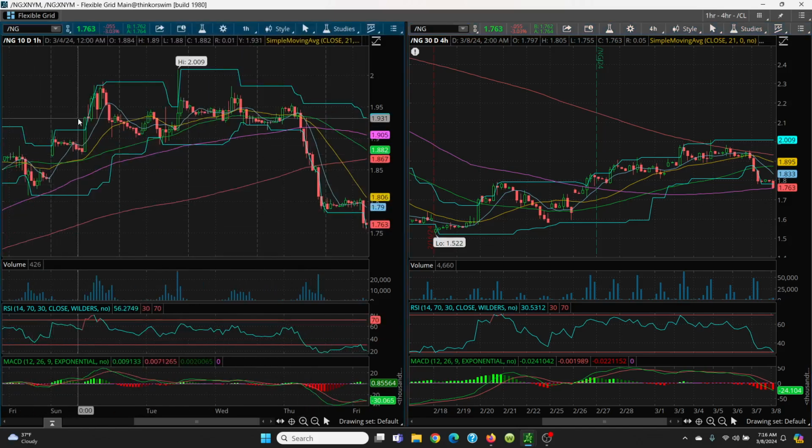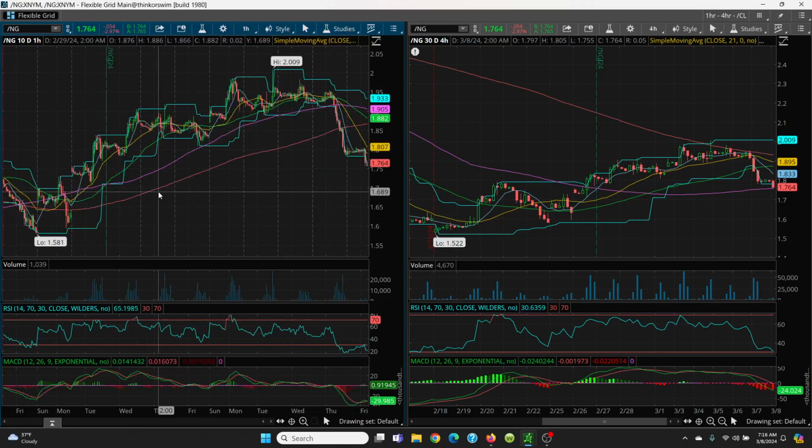We had a nice good topping situation here, and then you notice that it just couldn't get through. So we had this top here, and then when it came down, this was that EIA report, not this week, but last week. And then it just couldn't hold that. But the problem with that is, we had a high here of 1.98, and then we had a high here of 1.98, so you have a double top situation. And then we put in a lower high, and that's what caused it to go all the way on down here. So this just is not rallying.